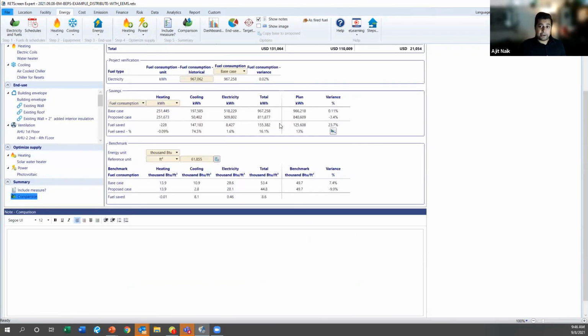So looking at the comparison, we actually now have a much more reasonable energy savings achievement of 16%, which is much more in line with the plan goal of 13%, aligns with the owner's existing goals for equipment upgrades, and also is financially feasible.